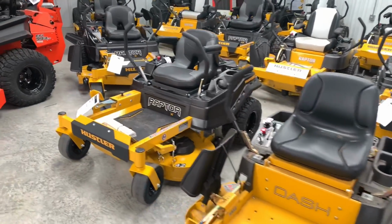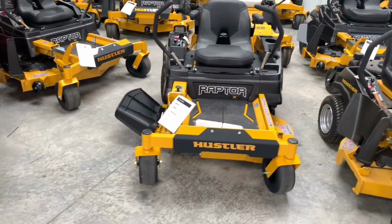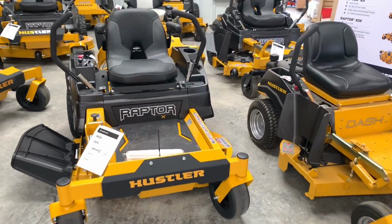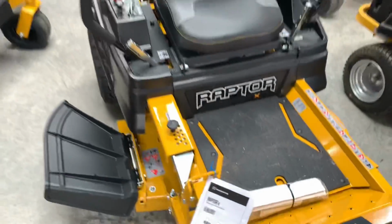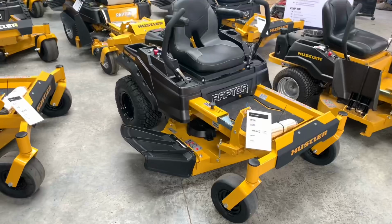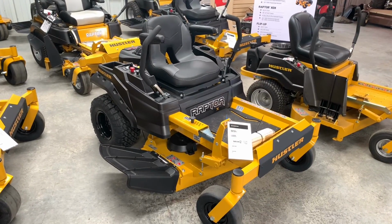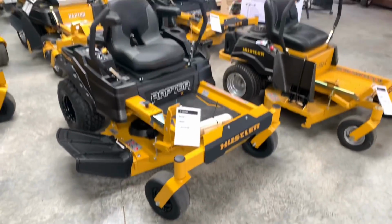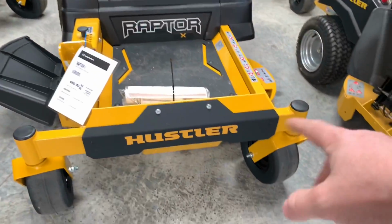We'll move up to the Raptor, and this is really why I wanted to do this video. Hustler has radically redesigned the Raptor this year, and they made the floorboard lift up. You've got a little hole here that lifts it up. We also have the new blacked out version, which is what they did on this year's Raptor lineup. The seat's a lot more comfortable. You've got armrests. On the Raptor X, you also get the big bite tires this year. You've got a 54-inch deck. Instead of having a bolted frame, you actually have a welded frame on this thing now.